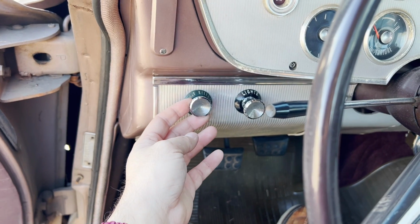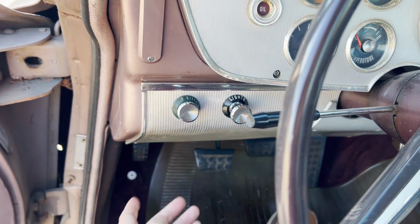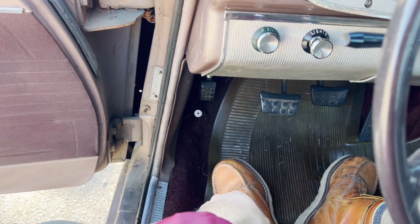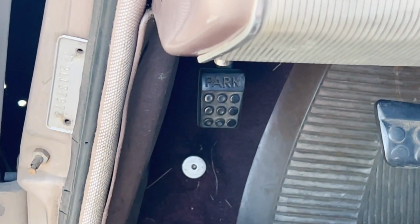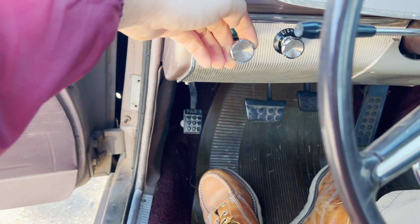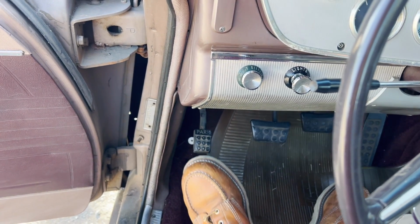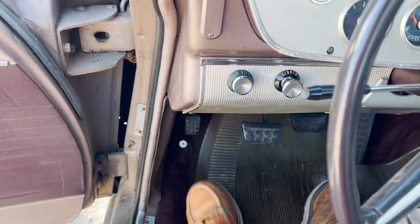Controls on the left side here, we have a brake release. You pull this knob out and it will release the parking brake down there, which is foot activated. So we'll pull this, and that will release the parking brake. Obviously, in order to set the parking brake, you just push it back down.